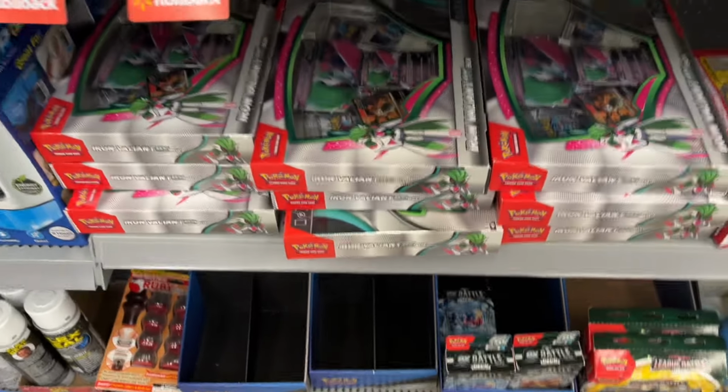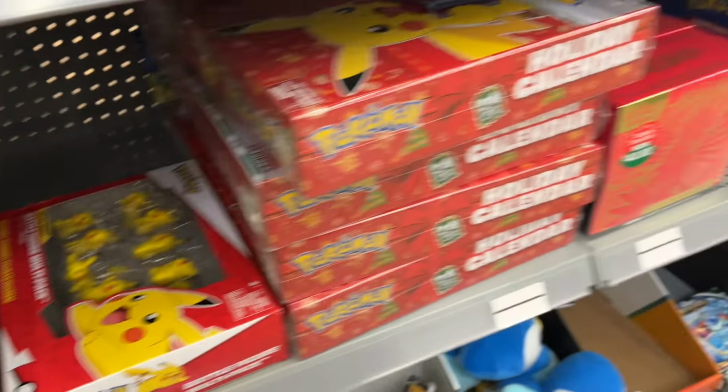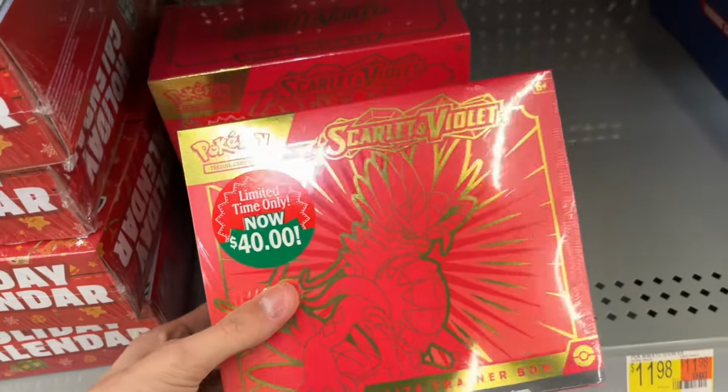Looking to see what they got for Pokemon cards. It looks like they got a whole lot. They got the Iron Valiant EX box. They haven't even put out any of the new set today. Luckily, we got the set already ordered, and we've got it already at home.